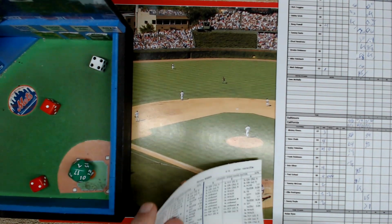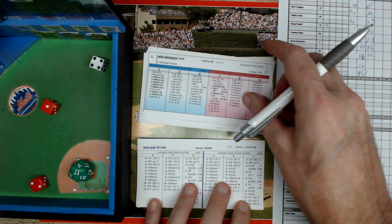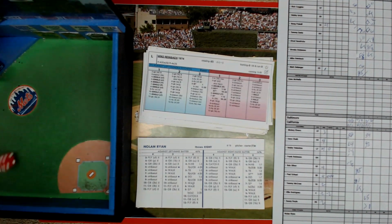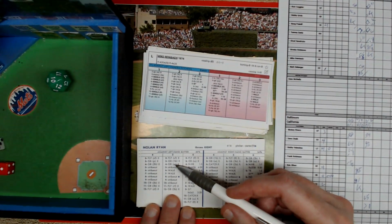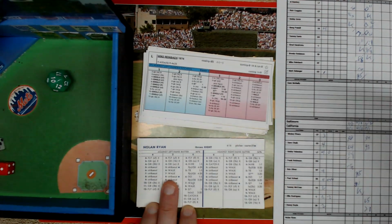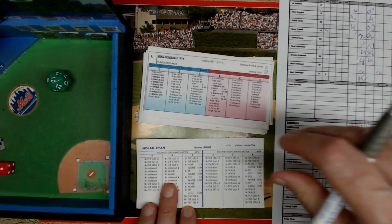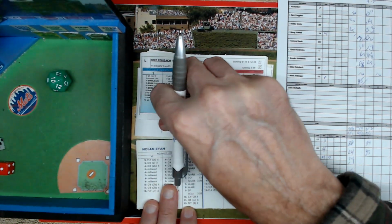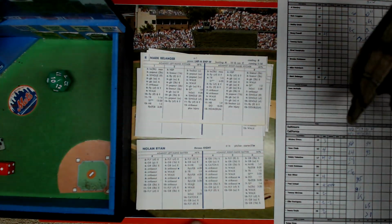He will be facing Mike Reinbach. And here's a pitch from Ryan. That is a 5. Reinbach is a lefty, so it's a 5 and a 6, and that's ball 4. That's walk number 4, I believe, for Ryan. Ryan's average is about 5.5 walks per game. And he's right on it.